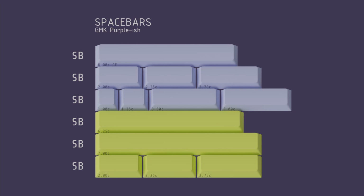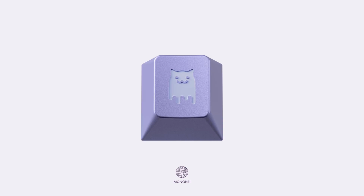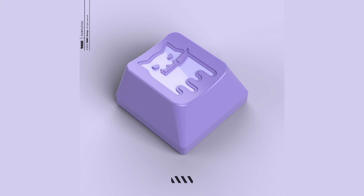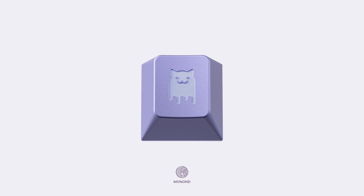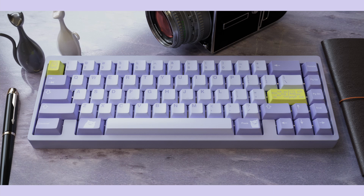There will be 2 metal artisans for sale in this group buy, one from Monoke and one from Thought, both featuring the character in the Novelties kit. They're both alright, and you can consider picking them up if you want. The one from Thought has a bit more design, but I feel like they're about equal, so it really depends on price for me. If you're looking to pick up a light purple set, I do think that the GMK Purple-ish is a set you should consider.